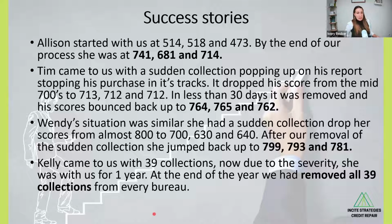In her scenario, she had a lot of delinquent student loans that were in default. So we helped her rehabilitate those, got her approved for loan forgiveness as well. So about $20,000 was forgiven for her after she finished her repayment plan. And then we removed every collection on her report.